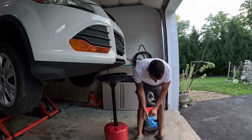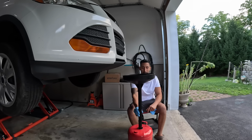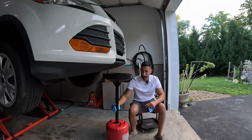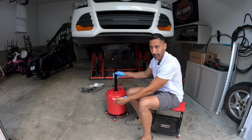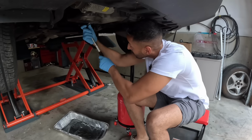Okay, so we're about to go ahead and do this oil change. Now, I did pick up one of these things from Harbor Freight, which is like an oil catcher. When the oil falls down, obviously it falls into the tank.